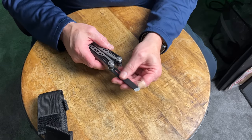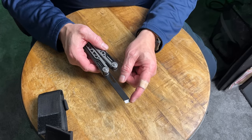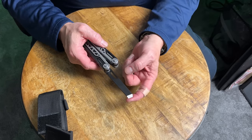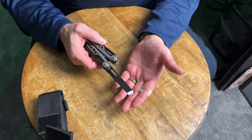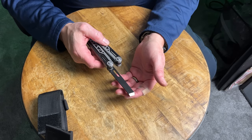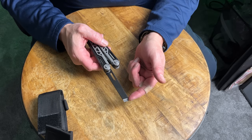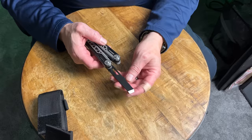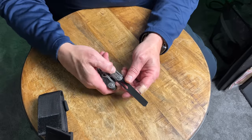Now, the other tools that come on this are a very nice file. What's kind of unique about the file is that on the end of it, there actually is a chisel. It's sharpened. It's a little unique, a little odd. I think a lot of people probably would have preferred a pry bar on this, but the chisel may have some applications. And then, of course, this locks as well.